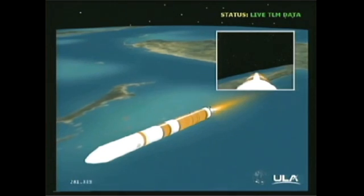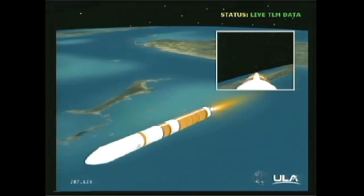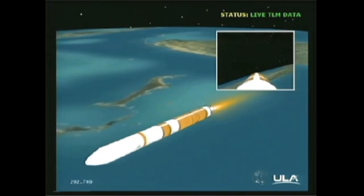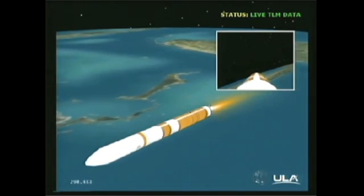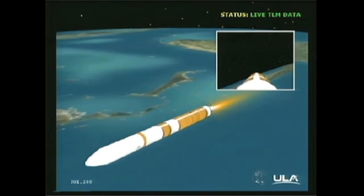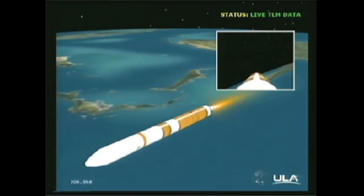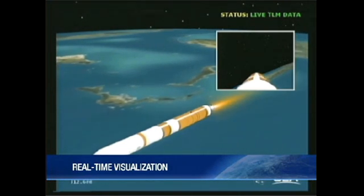Altitude now 53 nautical miles, velocity 15,239 feet per second, downrange distance 198 nautical miles. Four minutes, 55 seconds in, good engine control in the first stage. Now passing 5 minutes, mark 5 minutes in, altitude 59 nautical miles, velocity 17,953 feet per second, downrange distance 266 nautical miles. 5 minutes, 9 seconds in. Getting that command to partial thrust about 15 seconds from now.